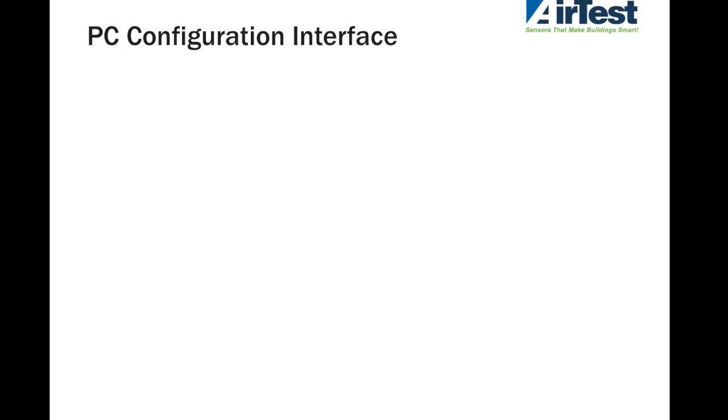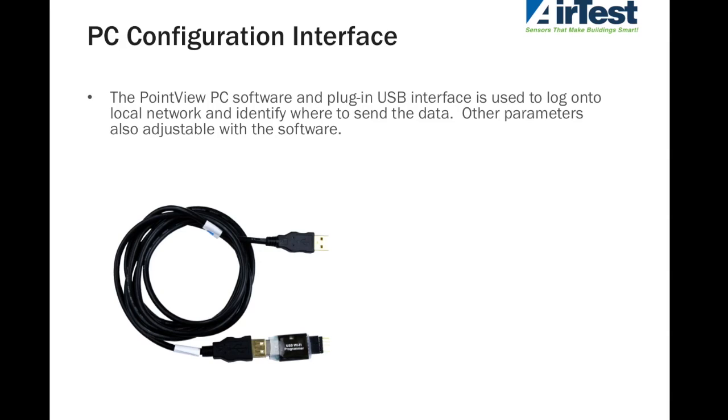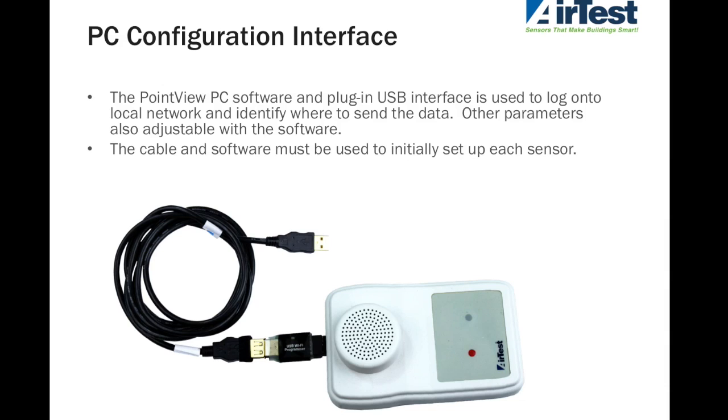Once you have the account and the web logging months, then you can configure the sensor with a PC interface. And this PC interface utilizes a USB cable that actually plugs into the sensor and plugs into your computer. And then there's software that's also available. You can order this from AirTest, and it allows you to configure the device. Configuration primarily means you identify where the information from the sensor is going to go.